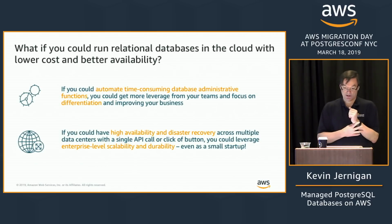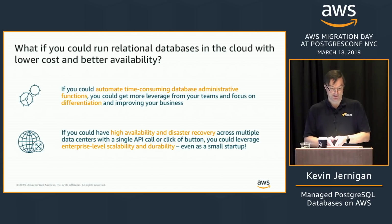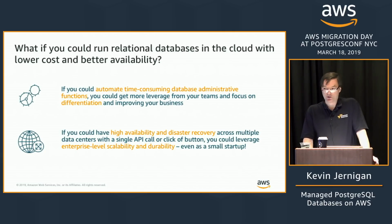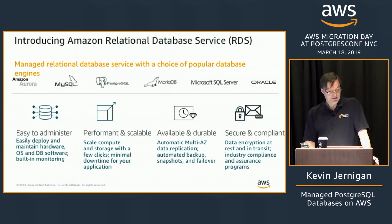So what if you could do all that in an automated way, reducing your costs and improving your availability and improving your performance? What if you could have HA and DR that's done automatically for you? And with a single API call or a single click of the button, you could turn on HA and DR. This whole approach allows you to get the full advantage of enterprise-level capabilities for your databases, even if you're just a small startup. You don't need to hire a bunch of expensive, experienced staff. You can literally just click a few buttons and implement those features. And so that's why we created RDS.